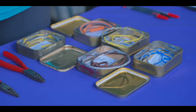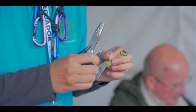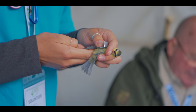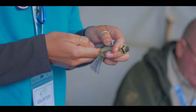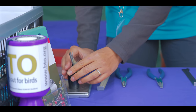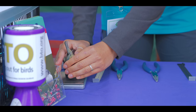They're already set up for the weekend and they've had a good number of birds already, including this young blue tit, all ready to be ringed. The bird is carefully measured, weighed, and then made to wear an oversized top hat, ready for future monitoring.